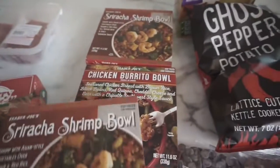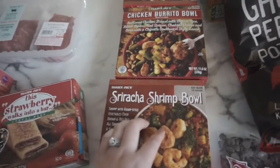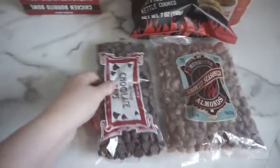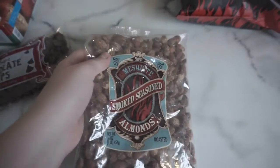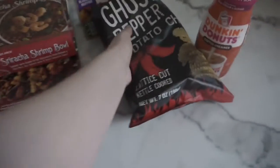And then I picked up some frozen meals. These are just for easy lunches on the go to grab for work. I got a sriracha shrimp bowl, which is the same as that one, and then a chicken burrito bowl. We were out of chocolate chips, so I just picked these ones up. Also got some smoked seasoned almonds. I usually get the ones like this from Kroger, but I wanted to kind of try those out.